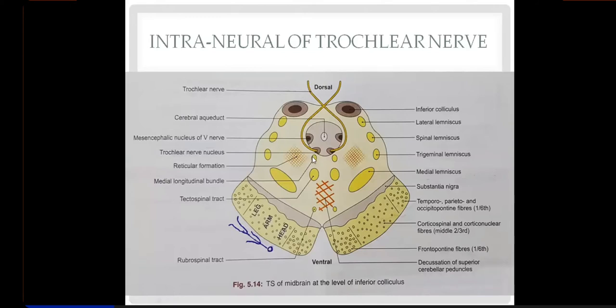Then the nucleus for the trochlear nerve is embedded in the gray matter ventromedially, right? You find the two nuclei for the trochlear nerve. And this trochlear nerve nucleus is ventromedially closely related to the medial longitudinal bundle.